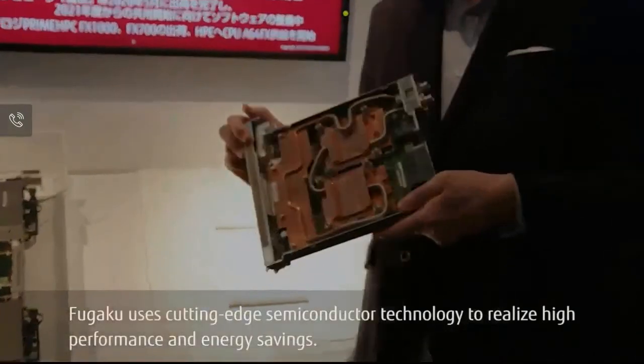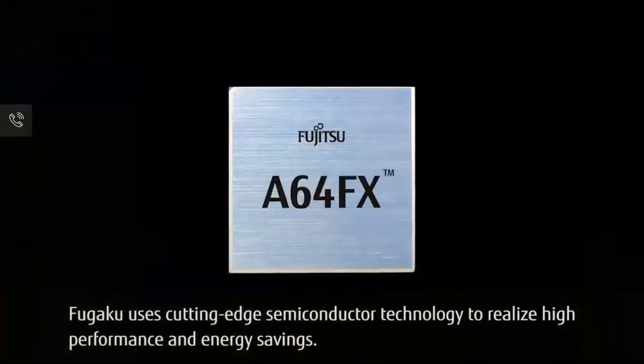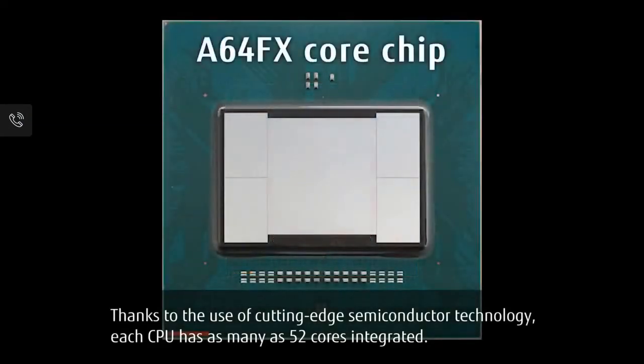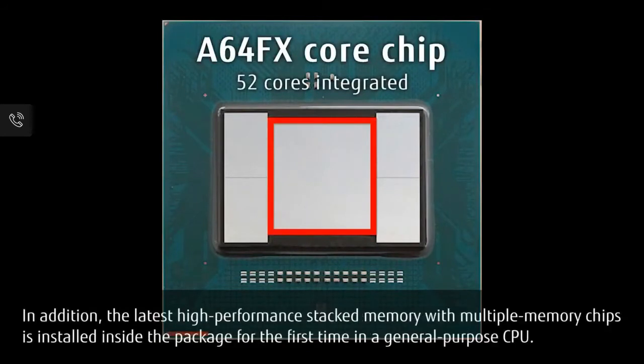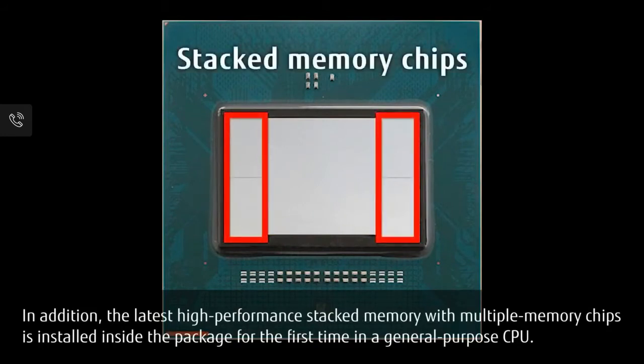Fugaku uses cutting-edge semiconductor technology to realize high performance and energy savings. Thanks to the use of cutting-edge semiconductor technology, each CPU has as many as 52 cores integrated. In addition, the latest high-performance stacked memory with multiple memory chips is installed inside the package for the first time in a general-purpose CPU.